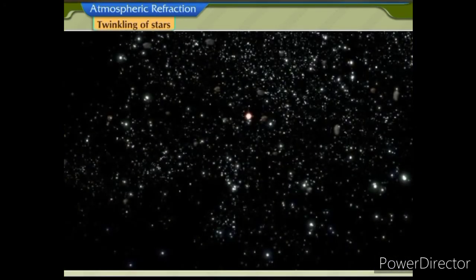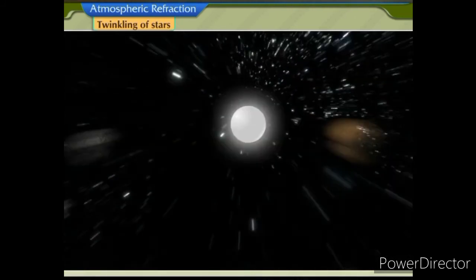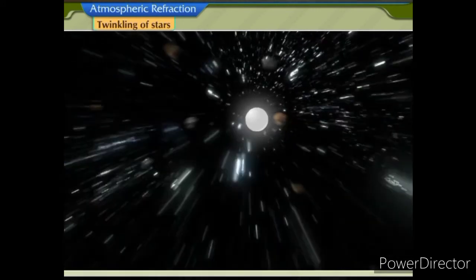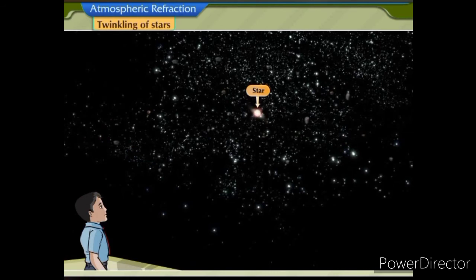Twinkling of stars. Have you ever wondered why the illuminating bodies called stars twinkle when you look at the sky on a dark, starry night? We know that stars are self-illuminating heavenly bodies. They are point sources of light, as they are very far away from the earth. Generally, they are seen in the darkness of the night only.